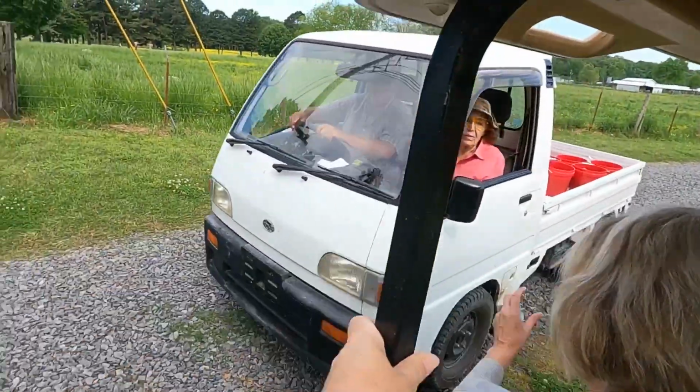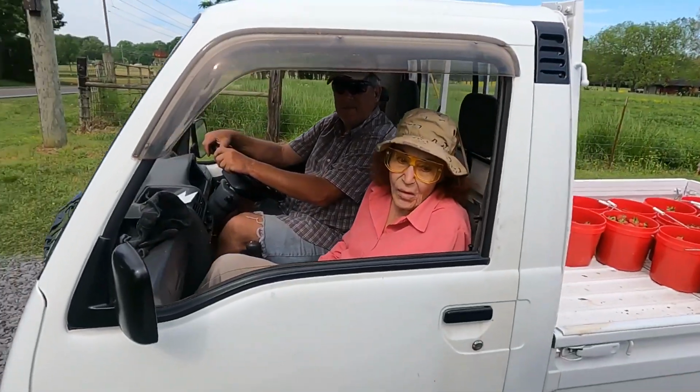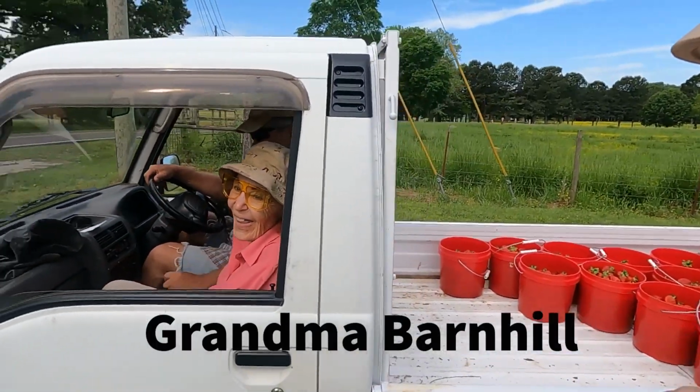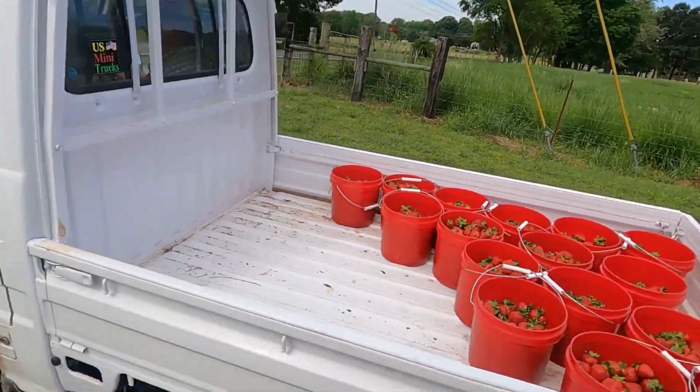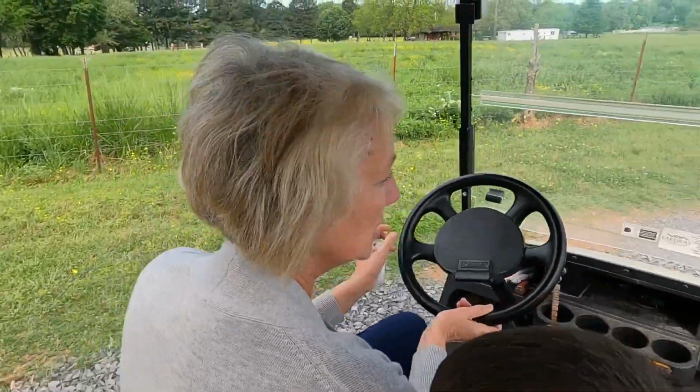Hello, we're going to go down and look at the strawberry patch, okay? And I've got your golf cart, Mama, so I'll bring it back. Okay. I'll keep it safe. All right. And here's our new, so we've got 2 little trucks there, and that just carries the berries.